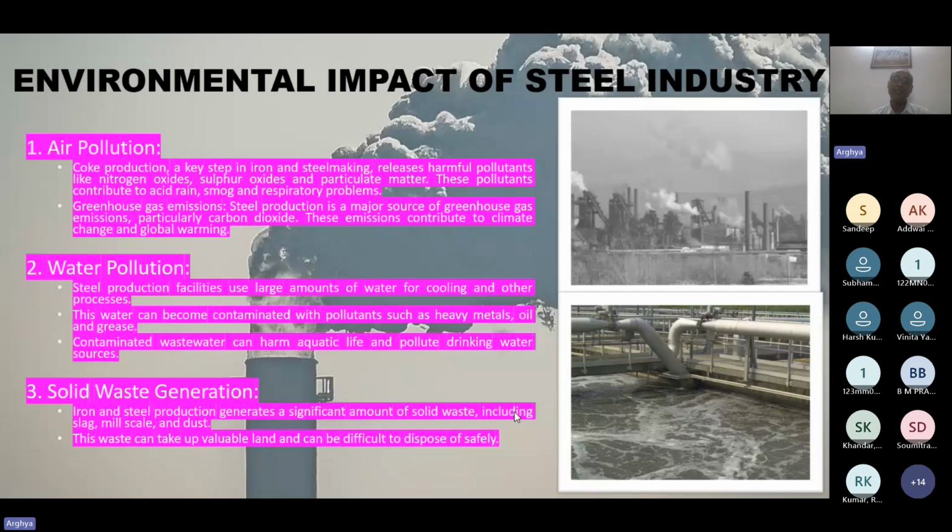For each stage, there will be some kind of environmental impact of the steel industry. These impacts are going to harm us and the next generations, so we need to be very careful while making steel. It is not that the economy and infrastructure will grow at the cost of our lives. That is why you can see air pollution and greenhouse emissions, which are very important burning topics nowadays.